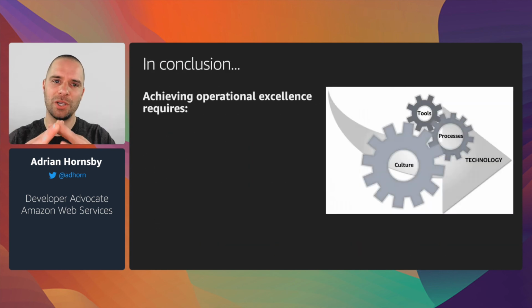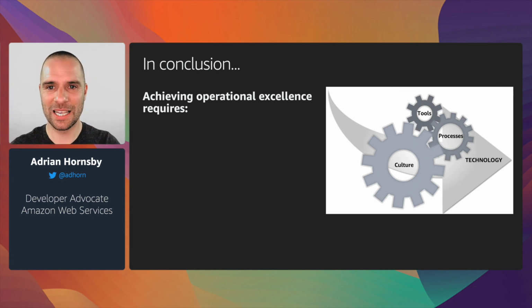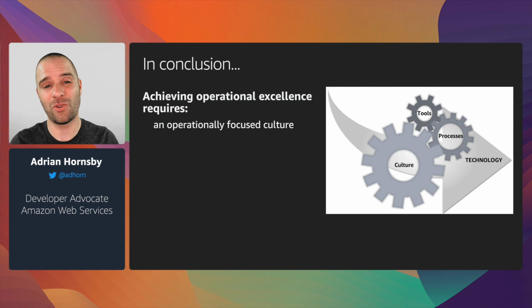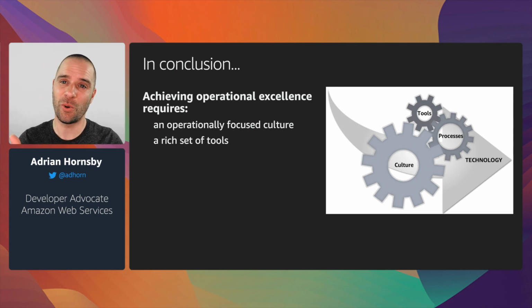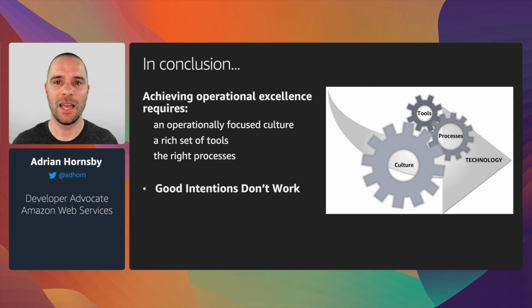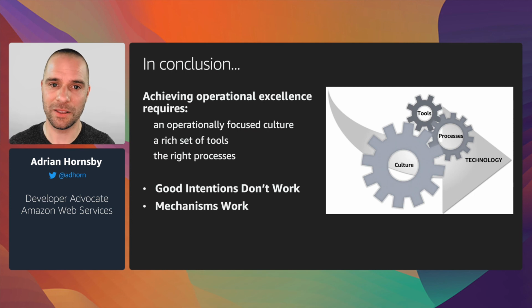Finally, to conclude, remember that it really takes three interconnecting elements to operate the technology we build. First, you need to have an operational focused culture. That's really critical. Then you need to have rich sets of tools. And of course, you need to have the right supporting processes. And finally, really don't forget that good intentions don't work. Instead, focus on mechanisms, because that's the key to everything.